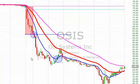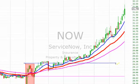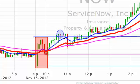Okay, we're going to run through some more fantastic trades that were had or could have been had on the 15th of November. And we've gone through OSIS, so we're going to go through NOW. NOW, another fantastic trade. We're drawing the opening range, and this is sort of our entry area. All we're looking for is a break of the opening range. So it's possible that we would have taken that.